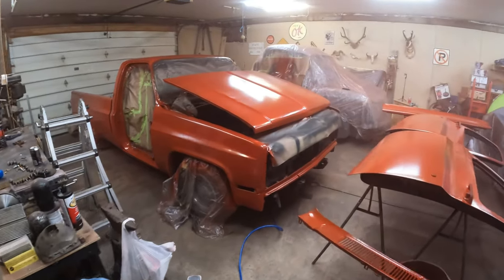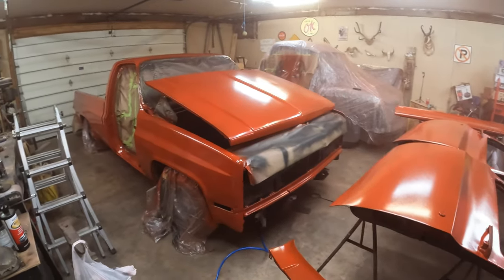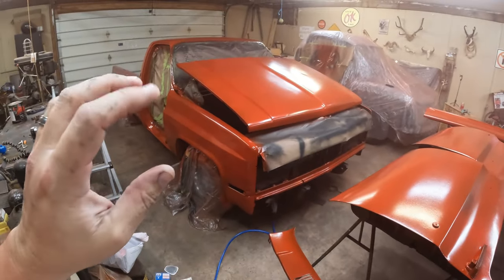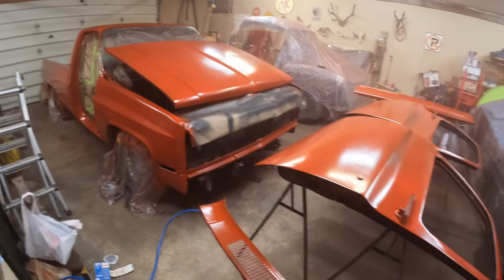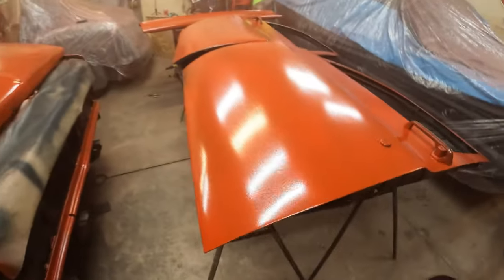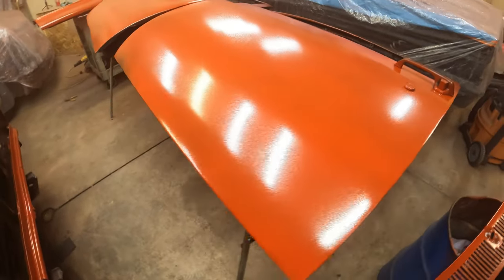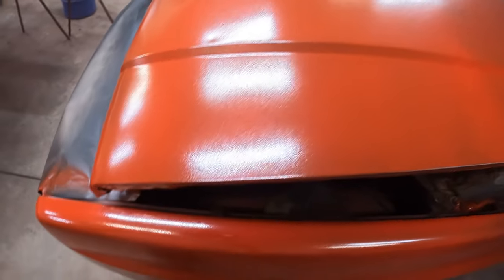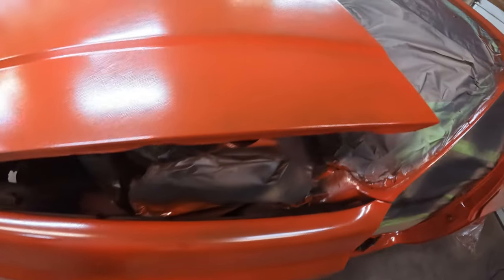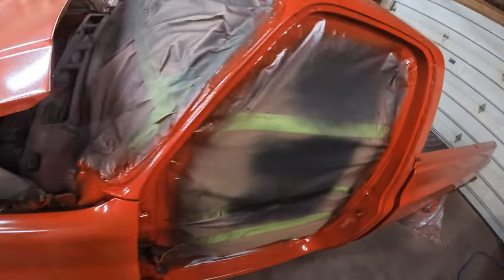Guys, I still got my respirator on, but I am just telling you right now, that paint job just went from like an 8 to maybe a 5. I don't know what is going on with this paint, but it is just crackled and orange peeled all over. I don't know if I was getting water through my line or what, but I can't believe that.